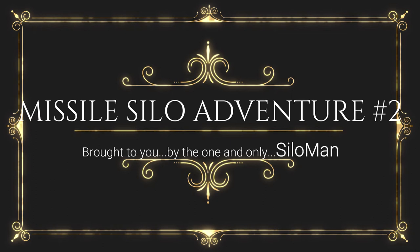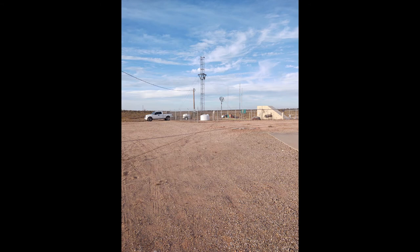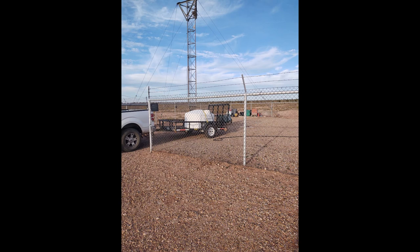As you see, again, what we're doing at this particular Atlas F site outside of Roswell, New Mexico. In this particular photograph, you can see we have a portable water tank that we go in. We don't have a well at this particular site, so we bring in water, normally on a weekly basis. But you can see how we do this with a portable tank on a small trailer.